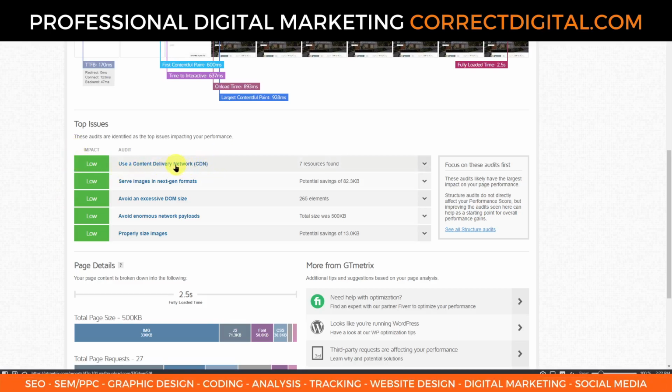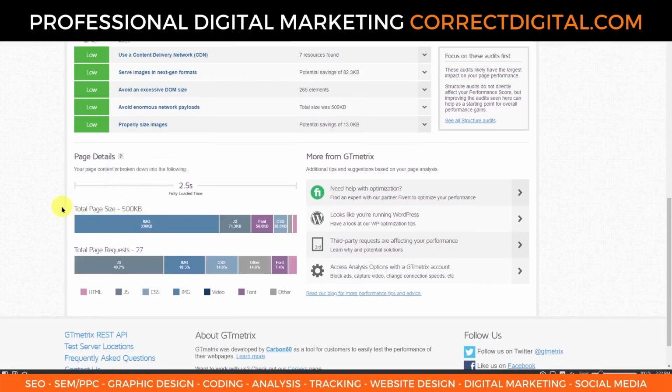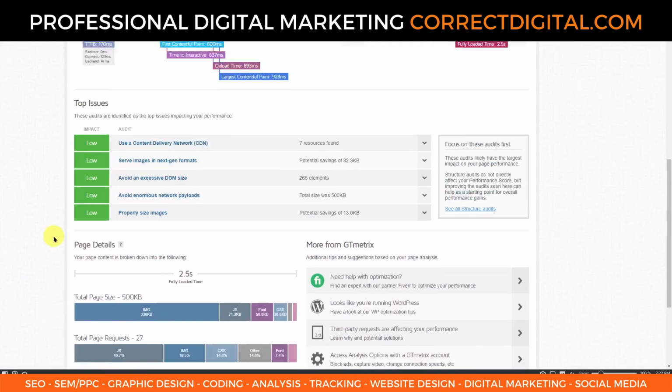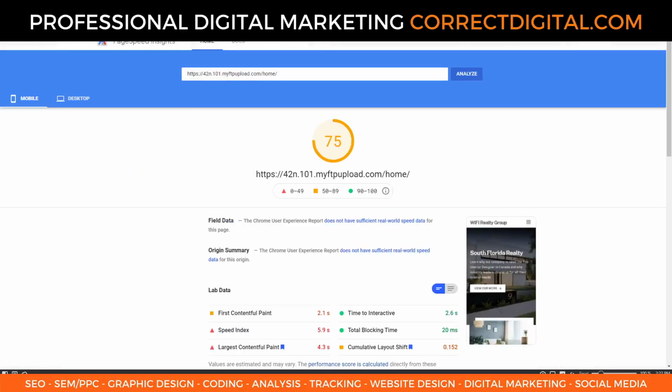So it tells you a few things you can do to improve the speed of your website, such as using a CDN, serving your images in next-gen formats such as WebP, and a few other things that we can consider. We can bring them up to our web designer and see if they can make these improvements. So it's going to tell us a lot of information on this GTMetrix report. Let's take a look at the other two tools and see what kind of score they give us.